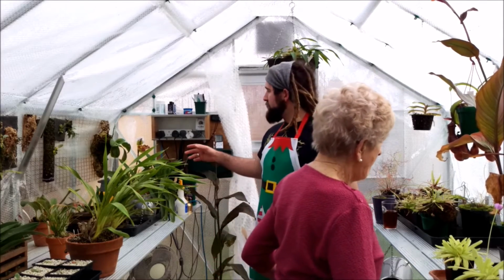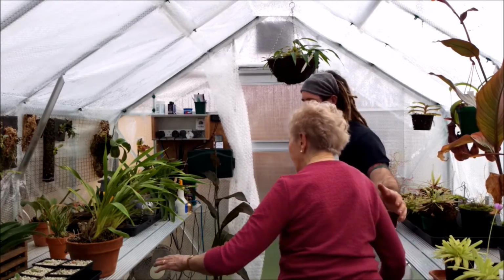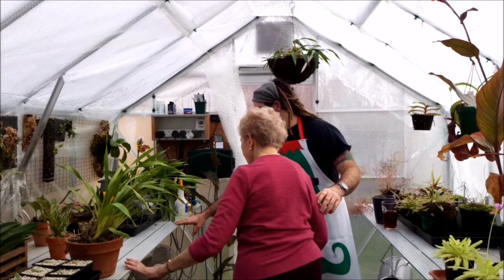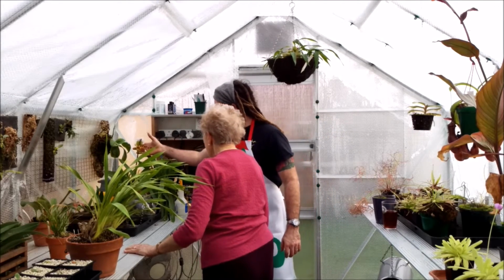And over this side, this is where I grow my orchids. Oh my word! Come on over, it's solid. You can hold on to it. Goodness gracious me! So this is Paphiopedilum Jersey Freckles. Well, I think it is.